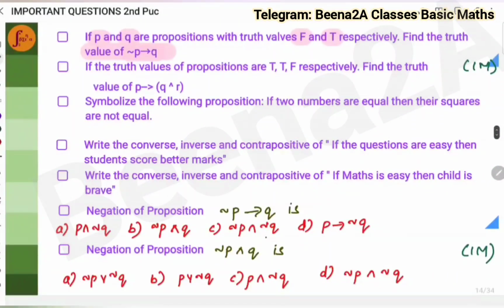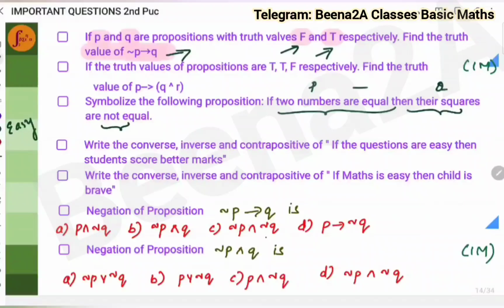From the 1 marker, there could be multiple types of questions, but easy ones. They've given the truth value of P and the truth value of Q, and you have to find the truth value of the entire proposition, right? Then symbolize. The statement is given, and you will have to write it in symbolic form. You can take this as one statement, this as one statement. There is if and then, so it will be this kind of notation. If two numbers are equal, then their squares are not equal, so put the not symbol here. So P conditional not Q. Then the next type is to write the converse, inverse and contrapositive. Again, an easy one, right? In a 1 marker you'll probably get converse or inverse or contrapositive, but not all. But it's better to prepare for all.